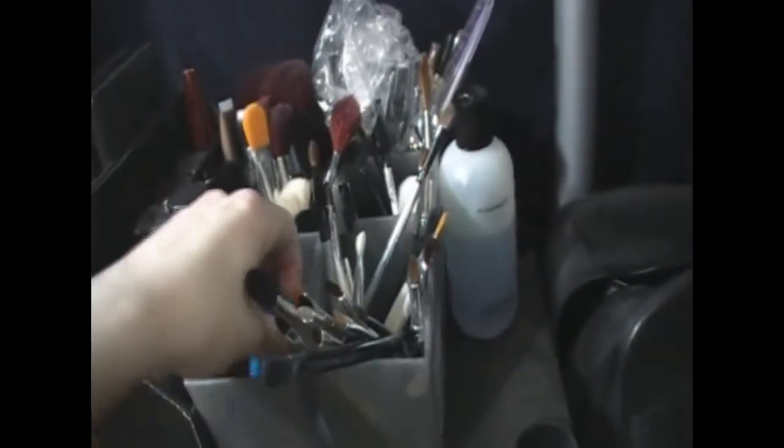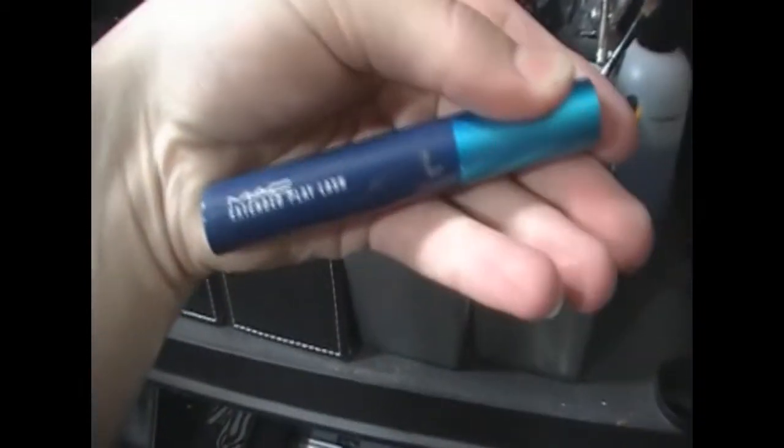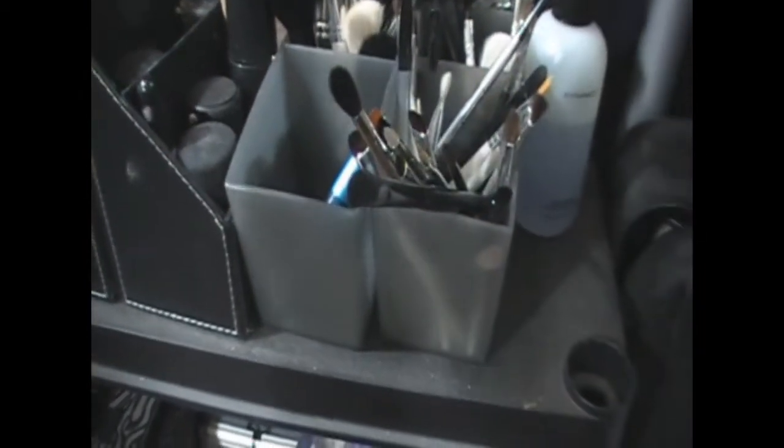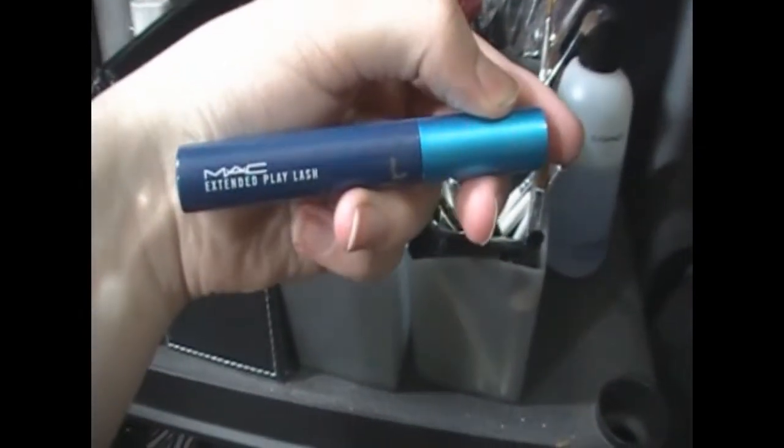Okay, now we're coming down to more of my brushes. A lot of them are dirty, so don't judge me. This right here is the mascara I'm talking about, the Extended Play. I freaking love this stuff. If you have long lashes and just want more definition and that extra kick, this is perfect. And especially people with short lashes, do a primer underneath, you're good to go.